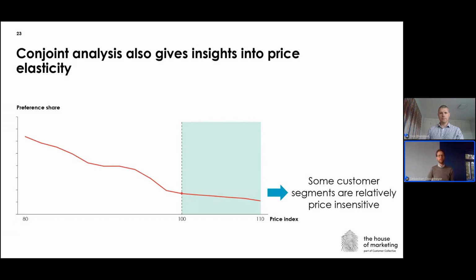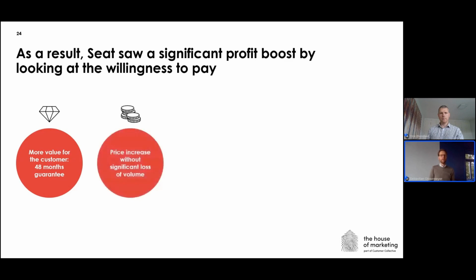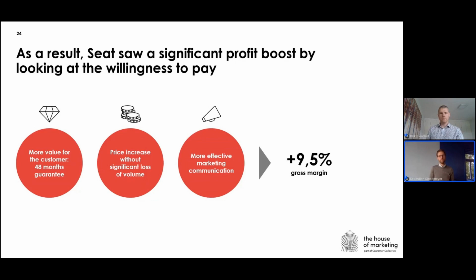And this was partly due to the fact that we increased the value that they offered, but it also was a very relevant insight in order to adjust prices, in this case increase prices, in order to reach your goal, which was optimizing profits. So combining those different insights, the value insights and the price insights, was very successful. And luckily I can tell you more about what it did for the company. It was a huge success. They were able to significantly boost profits. First of all, due to the fact that they were offering better value. Also due to the fact that they were able to increase prices significantly without any loss in volume, at least with regard to certain parts of the market. And not to forget, they had way more focus for marketing communication. So they were able to focus on the most important elements. And all these 3 ingredients combined together resulted in an increase of gross margin of almost 10%. So you can imagine that this was very, very successful for the company.